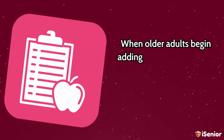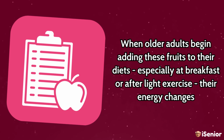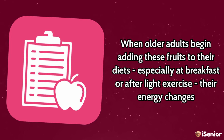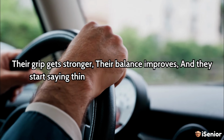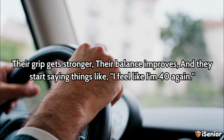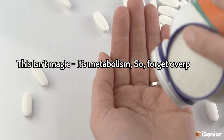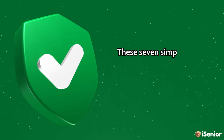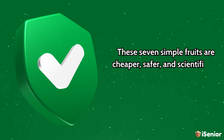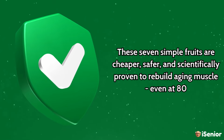When older adults begin adding these fruits to their diets, especially at breakfast or after light exercise, their energy changes, their grip gets stronger, their balance improves, and they start saying things like, "I feel like I'm 40 again." This isn't magic, it's metabolism. So forget overpriced supplements or trendy powders. These 7 simple fruits are cheaper, safer, and scientifically proven to rebuild aging muscle, even at 80.